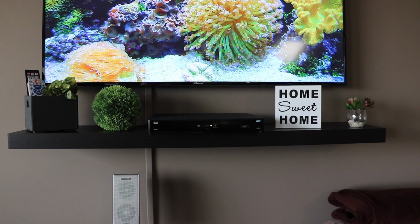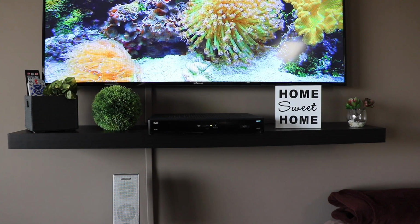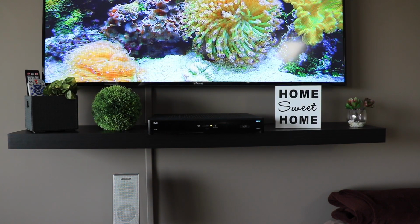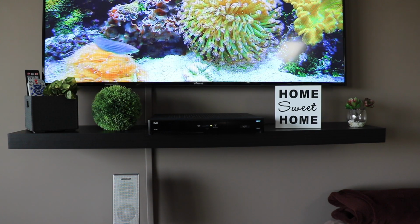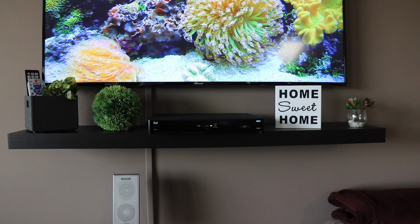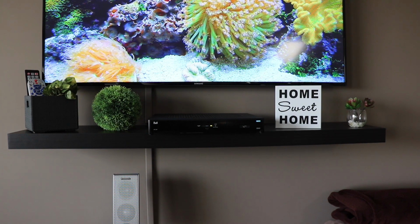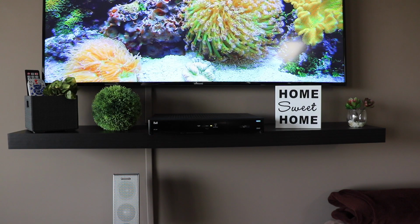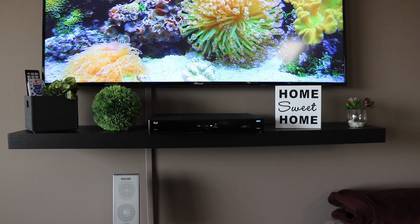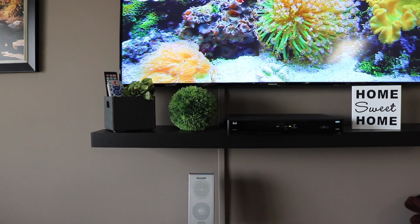Again, the shelf is from Home Depot, and I already had the leaves, this little green ball, the Home Sweet Home sign, and the little succulent. So I already had those pieces because I wanted to keep this specific shelf very minimal, and I didn't want too much. I knew I wanted to incorporate some greenery in there, which I did, and I just decided to shop what I already had in storage, and I actually really love how it looks. So the only thing I bought for this shelf was I wanted to house my actual remote controls. Aren't they unsightly?